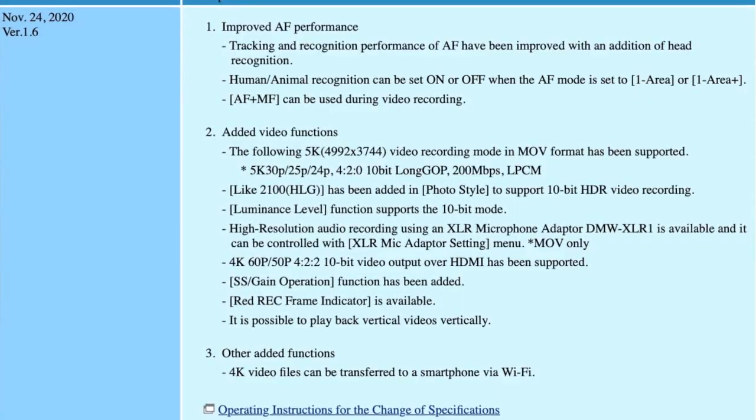If you're new on this channel, my name is Didier Moulin, I am a portrait photographer and I am very pleased to see you this evening. We are the 24th of November 2020 and, as promised, Panasonic made the firmware update for these bodies, S1, S1R, S1H. And I have in front of me the explanation of what is new in this firmware. So let's check this right now.